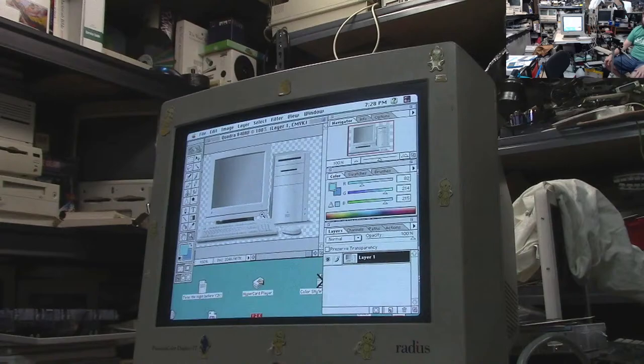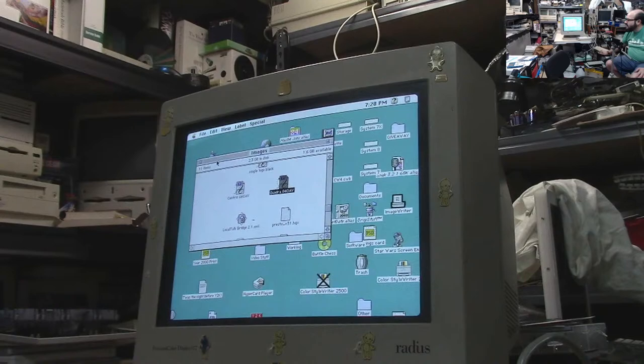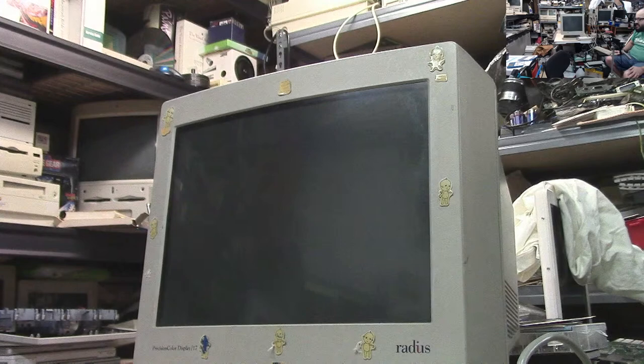Oh, God. Well, I'm going to give this monitor a bit of a rest, and everyone's flickering brain and vision a bit of a rest. But I've got to tell you, it's beautiful in person. Absolutely beautiful. And I have something else we could look at. So let me shut this machine down. Turn that monitor off.